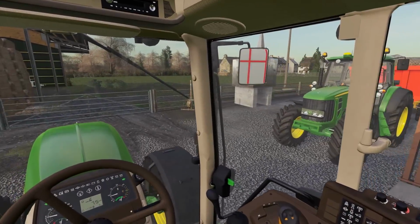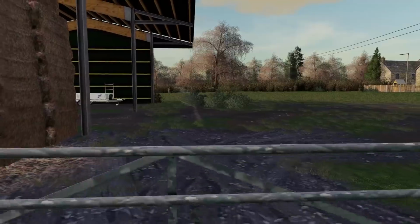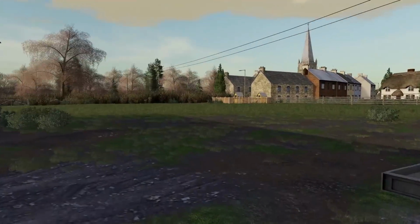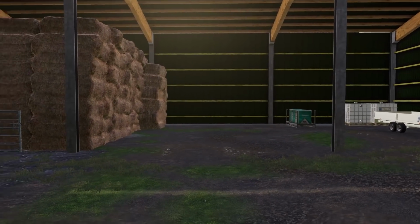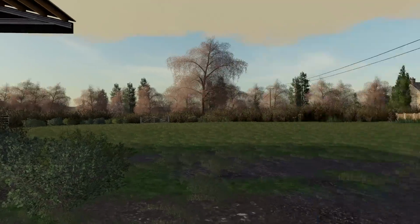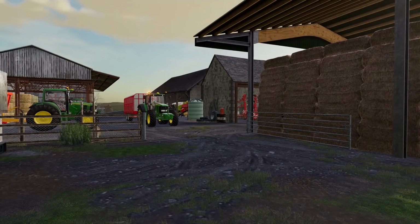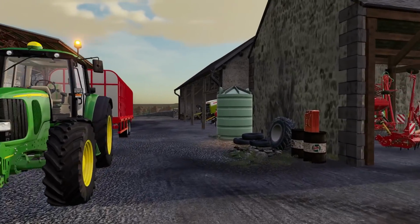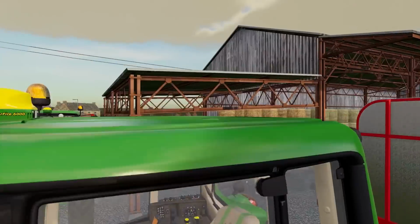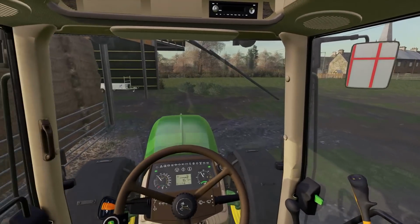I think what we'll do, I'm going to just stick it in here for now. I think when we get to harvest as well, we're probably going to use this for straw storage. What we might have to do is fence it off, because I might want to use this for some kind of livestock. But we'll think about that one when the need arises. So we're just going to drop off the transport trailer here. We'll be looking good.